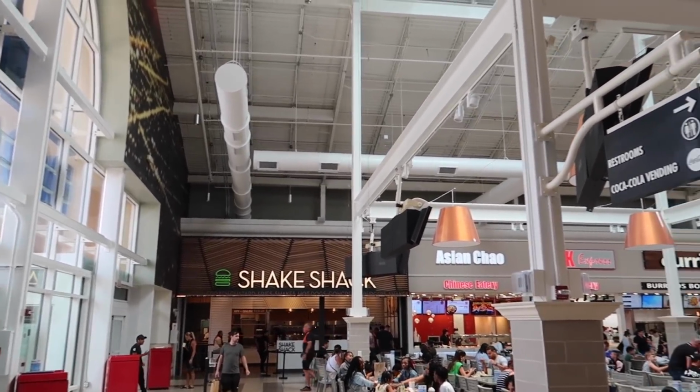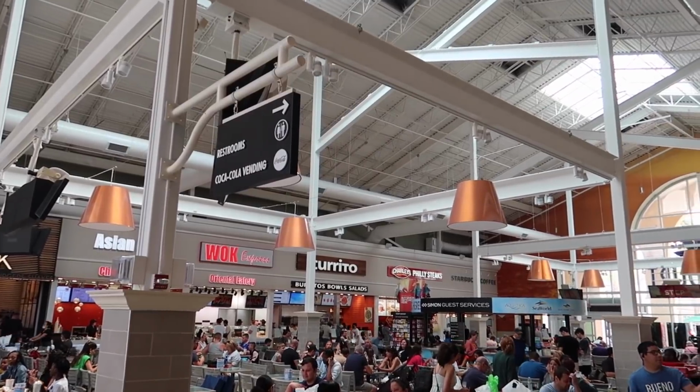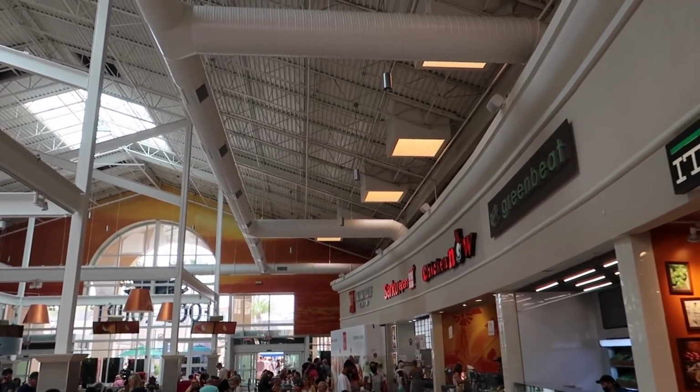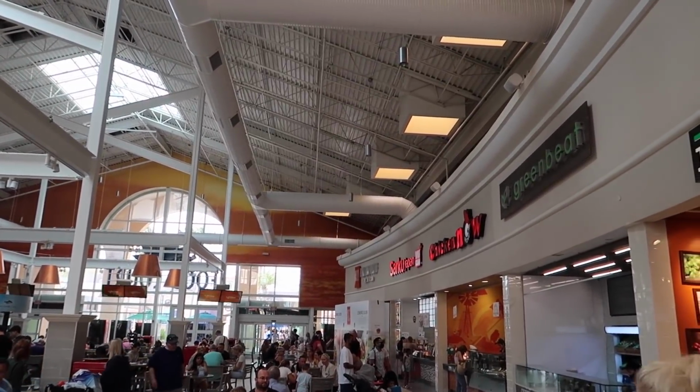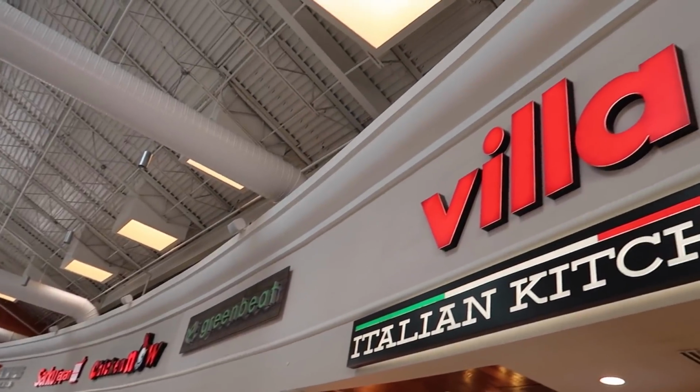They got a Shake Shack, a couple of Chinese restaurants. We've got a burritos place, a Charlie's Cheesesteaks, another Starbucks, Pad Thai, I think it is. There's a Poke store, a Japanese place, Chicken Now, Green Beet, and an Italian kitchen.